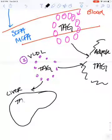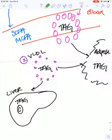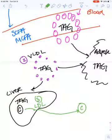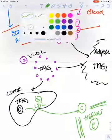That's where the liver is going to hold on to some triglycerides. We're going to have some cholesterol, and from that cholesterol, we are going to package it into LDL. That's lipoprotein number 3. LDL is going to carry cholesterol out to the tissues, where it's going to drop off that cholesterol.